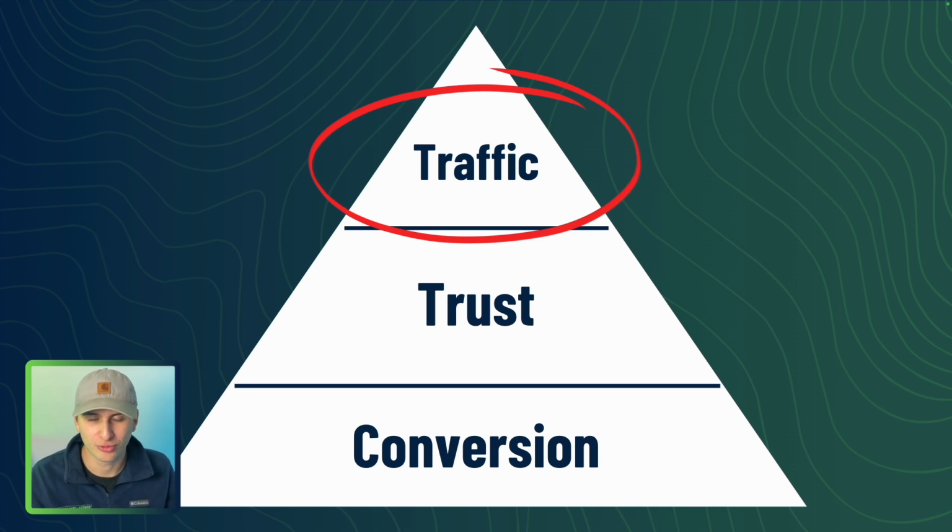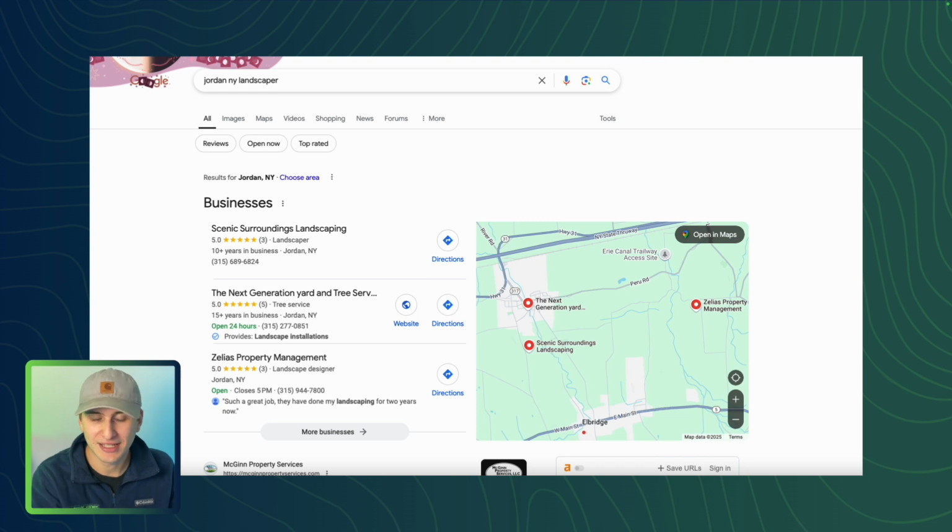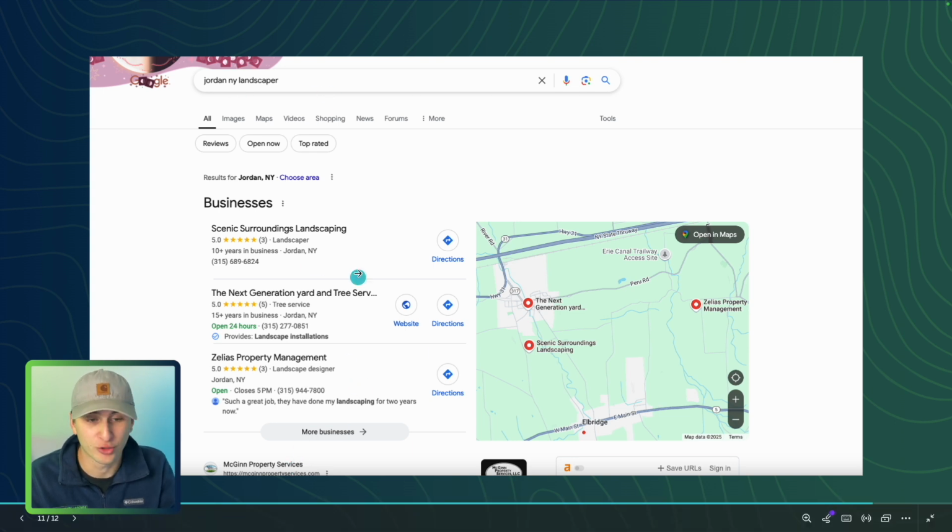So lastly, with traffic, just like I mentioned earlier, when someone is searching for a landscaper in your local area, you need to show up here. Now, for this specific example, this is a newer client, and we've got some work to do to show up for Jordan, New York landscaper. Website showing up, but not in the Google business profile.